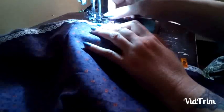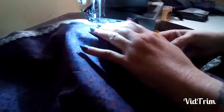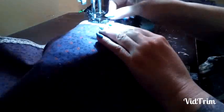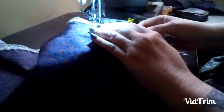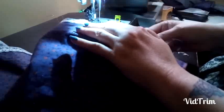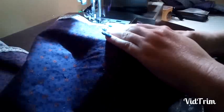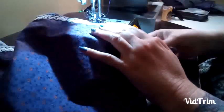Now, the last time I sewed an apron for Janelle's daughter was in November. If you remember that video. If not, go find it. Now, this is a really easy, clean fabric. Wash it on cold. Tumble dry or hang. But always wash on cold. If you're washing on hot, that's for a different reason.